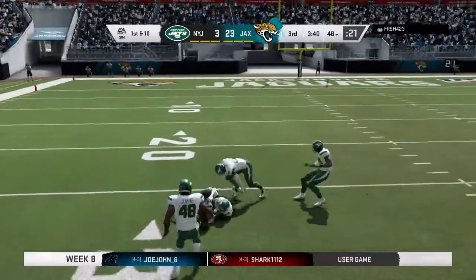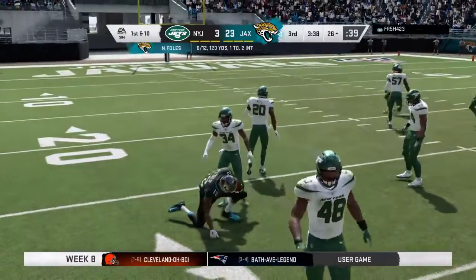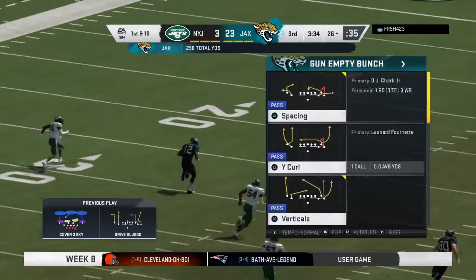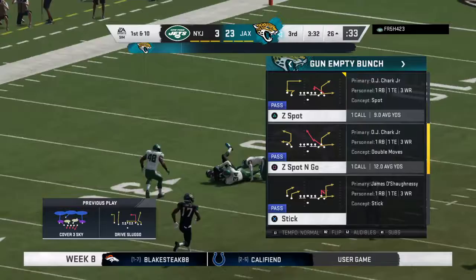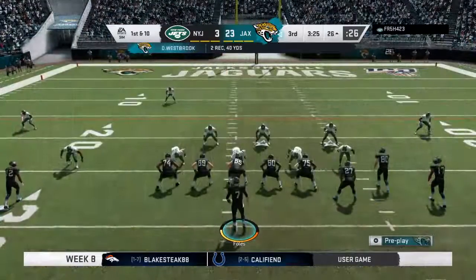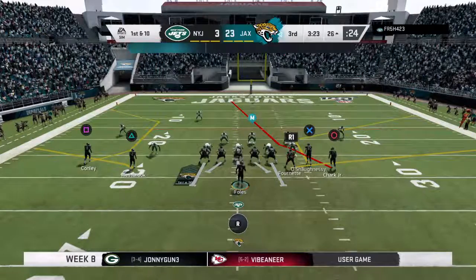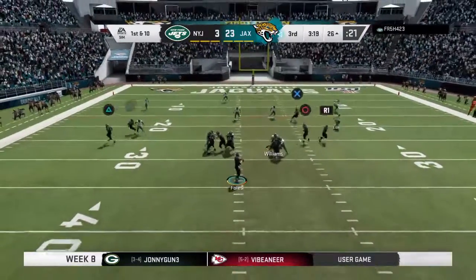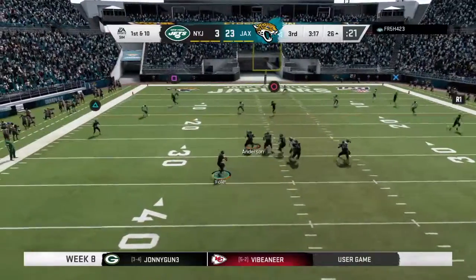Now pass there, complete to Westbrook. And he'll go down, but not before getting this inside the 30. A good pickup there, 26 yards. Not only have they completed a couple on this drive, but they peeled off some pretty good chunks of yardage, too. Absolutely. Great start. 2 nice plays in the pass game. Now can they continue to feed off that?